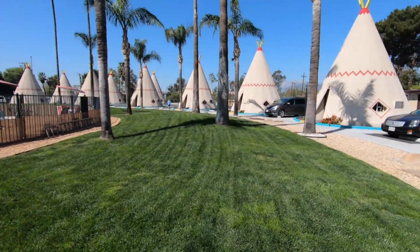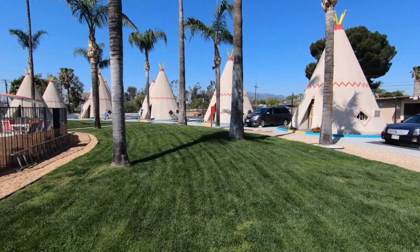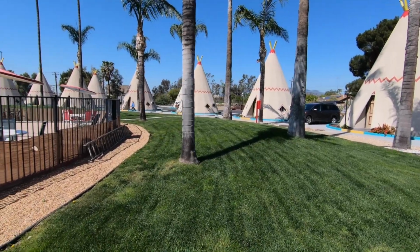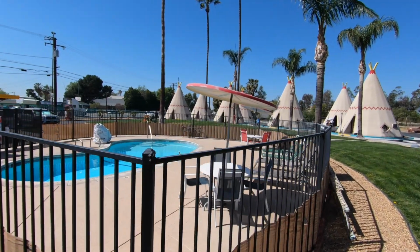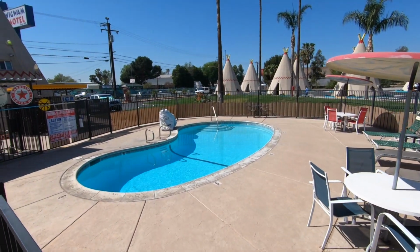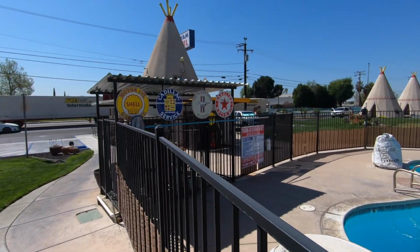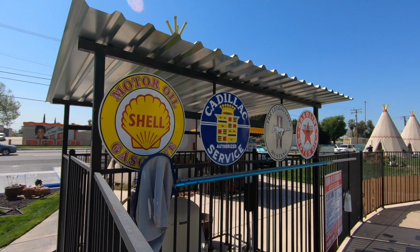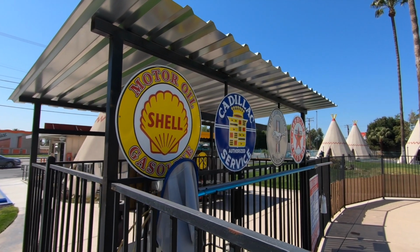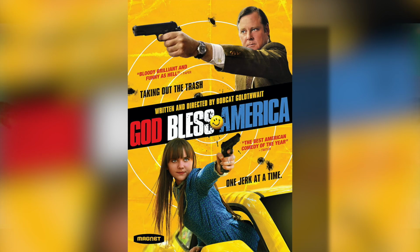Now the rooms were like 180 square feet, I was told. So if you had kids, they needed a place to run around and play, and this would be a great place to play. And of course, the kids would naturally want to swim in the pool. So there's a nice pool. There's also the nostalgic metal signs over here for Shell, Cadillac, Mustang, and Texaco. As a point of trivia, this motel was featured in Bobcat Goldthwait's 2011 dark comedy film, God Bless America.